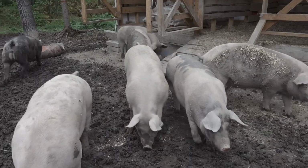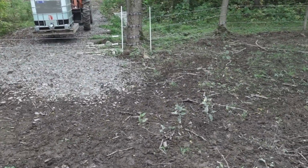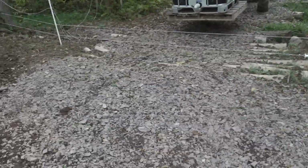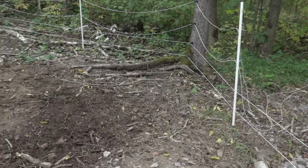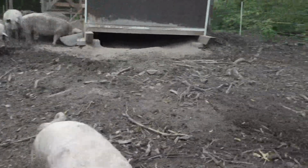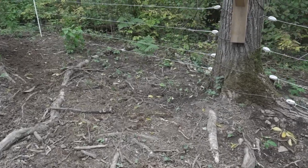When you get them, plan for a spot. They're little. See my fence here? More on that later, but you see how low it is to the ground? Little Grunty, a piglet, won't have a hard time slipping under that. So this was laid out for when these guys came in here at about 80 pounds, and it worked perfectly. Some of our highest areas, like right here, are 8 to 10 inches.